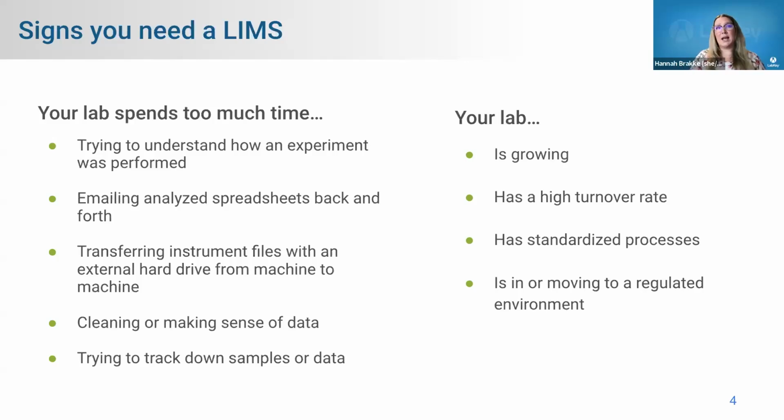If you're spending a lot of time cleaning or trying to make sense of that data. So again, back to that first point, if you're unclear how a certain result got generated, or if you do have to clean the data because dates weren't entered properly, or there were pieces of metadata that you're now trying to compare, capital M versus lowercase m, that type of stuff, oftentimes a LIMS or a software solution in general can really help with that.